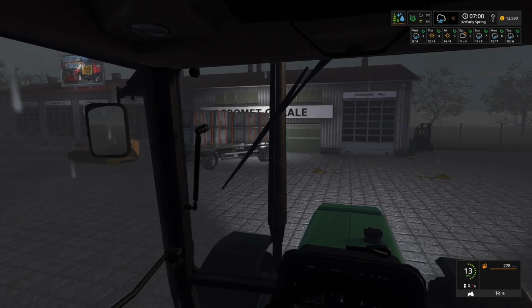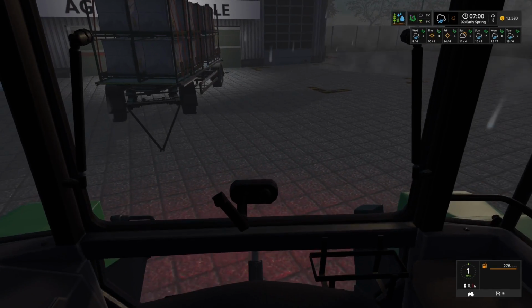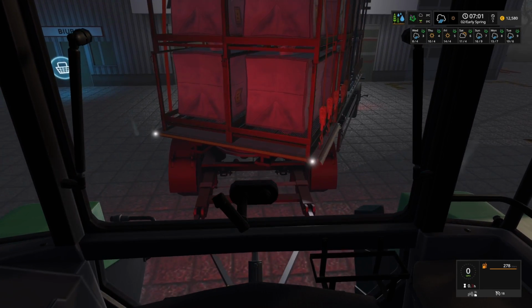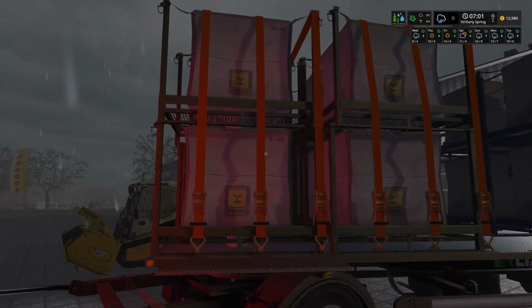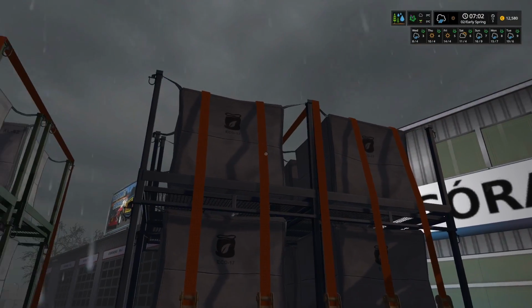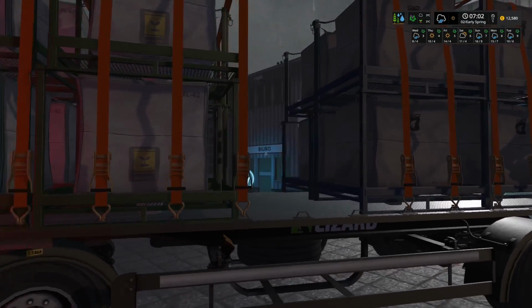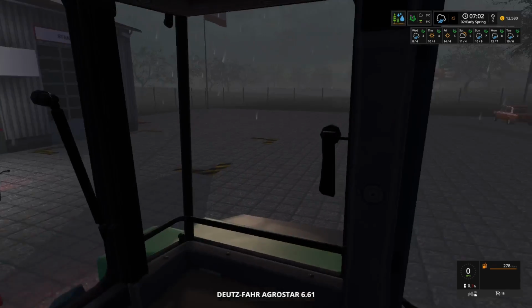So, there is our pallet selection ready and waiting for us. You can see we have 4 pallets on this side and another 4 pallets on the back. So 8 pallets of seed and 8 pallets of fertilizer. That should get us through the year nicely. But if it is a little bit too much, then we can always come back and get a little bit more.